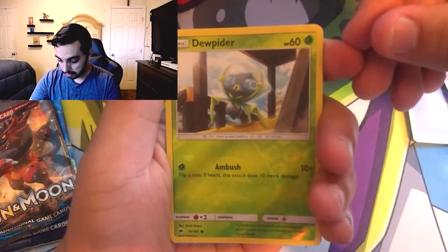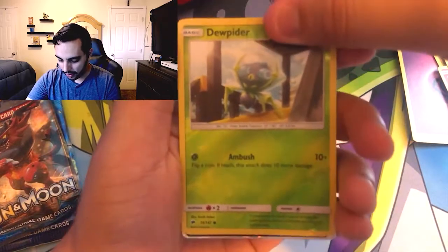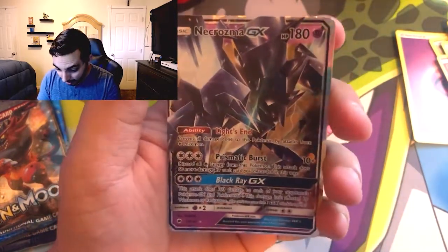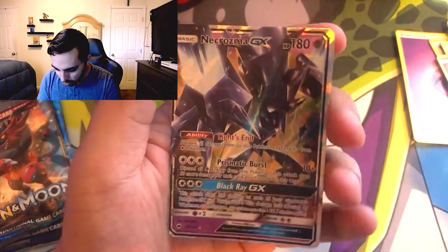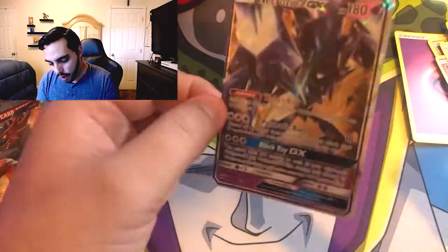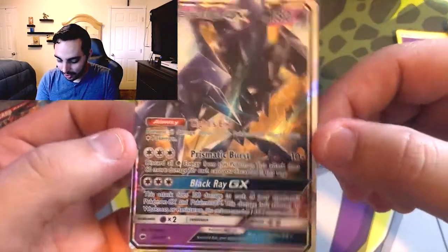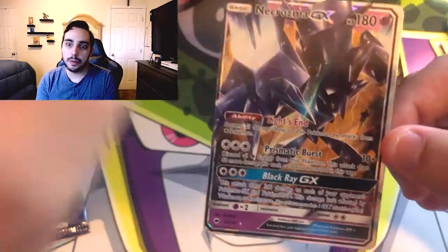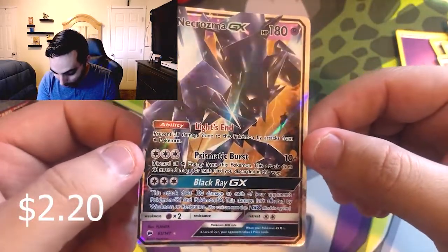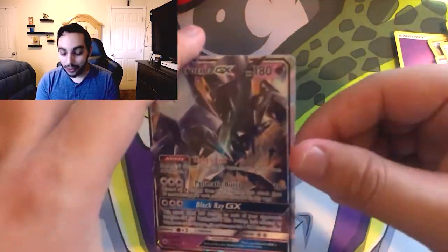Dewpider? Huh, can't wait for that one. That's the reverse. And the rare is... Whoa! What the? Necrozma GX? Never heard of it. I'm not gonna lie, I don't even know if it's good. I'll look it up after. I'll probably put on the screen how much it's worth, but whoa, look at that card. And I just ordered sleeves too.